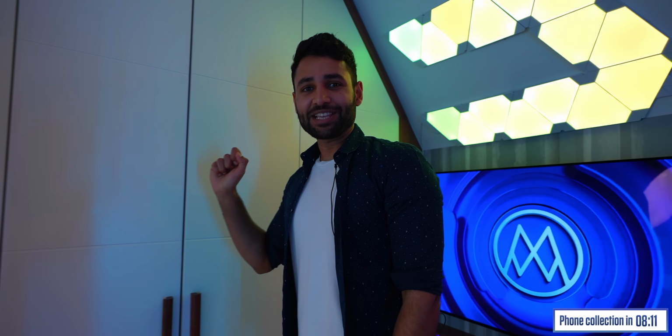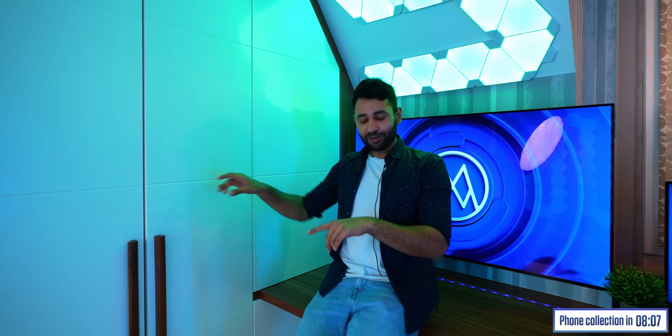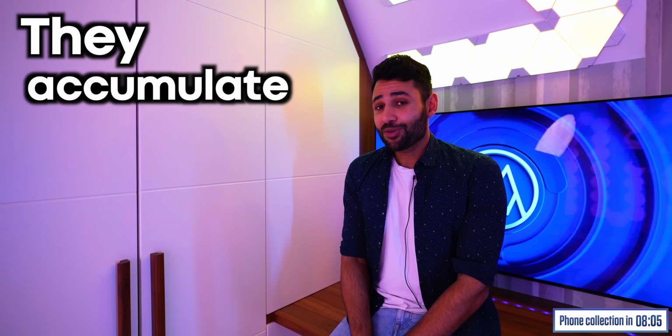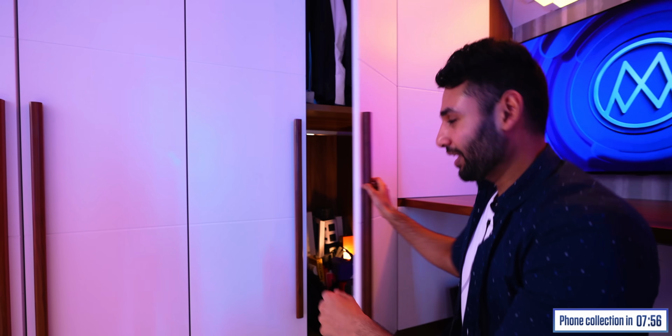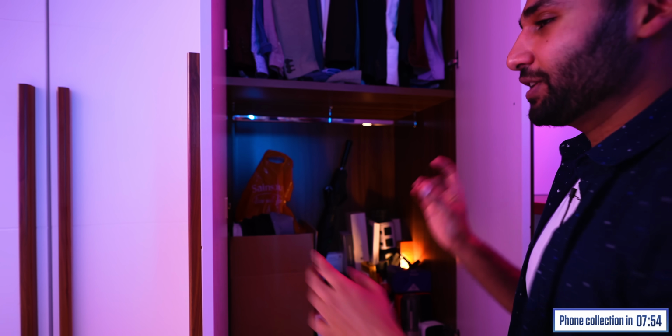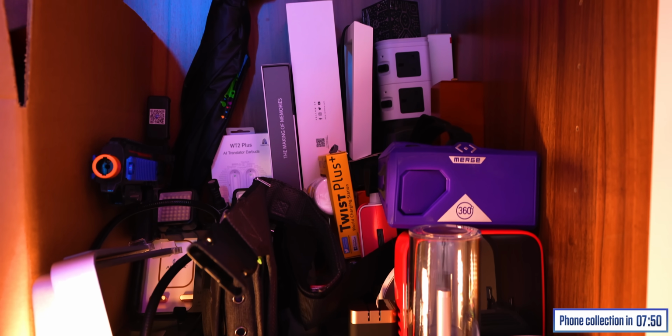Okay, this cabinet, basically just an absolute truckload of smartphone gadgets. Now, the thing with smartphone gadgets is that they accumulate quickly. Like with every smartphone gadgets video, I try to feature more gadgets than the one before, and I think the last one had like 19 in it. So I took everything out, I sorted through them, and for every gadget that I didn't think I would need again, I gave them away. And that's actually cleared this up quite nicely.